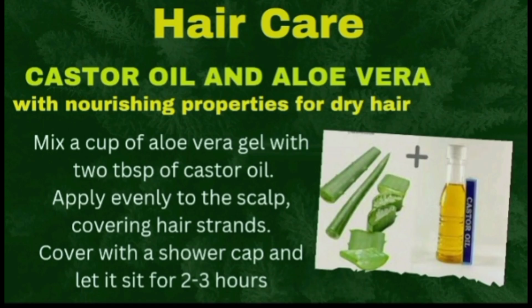Castor oil and aloe vera with nourishing properties for dry hair. Mix a cup of aloe vera gel with 2 tablespoons of castor oil. Apply evenly to the scalp, covering hair strands. Cover with a shower cap and let it sit for 2 to 3 hours.